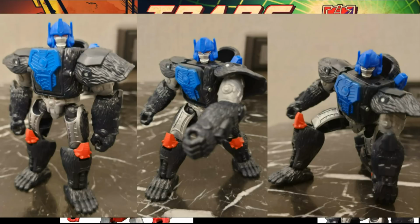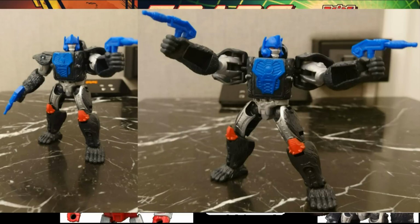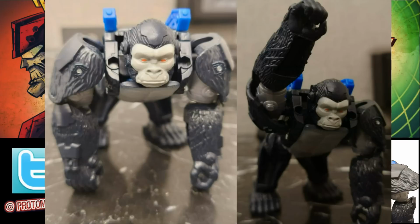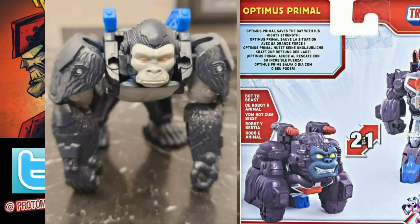Obviously, the paint deco isn't 100% there, especially in the chest region, but I like how they even include 2 little blasters that he could hold in his hand, but are also shoulder mounted to match how he was in the show. You could also put him in beast mode, so it kind of has a little bit of that, I guess, kind of like the Rescue Bots in a lot of ways too. Also kind of had that same gimmick. But again, looks really good.